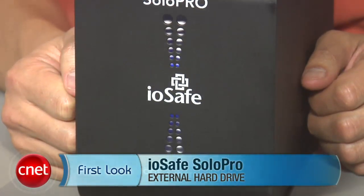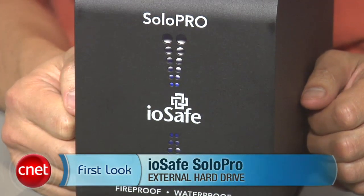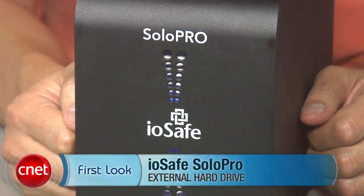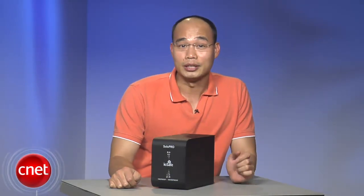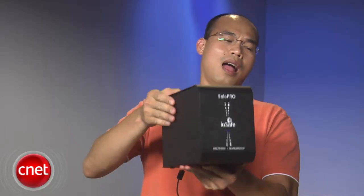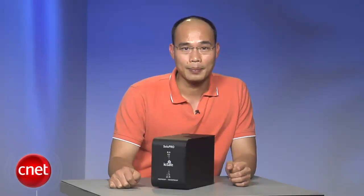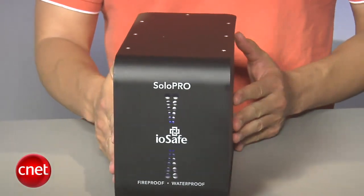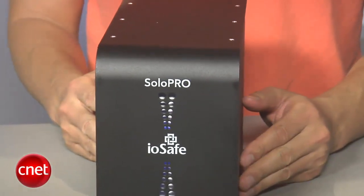Hello, my name is Dong-O, and this is the Solo Pro fireproof, waterproof external hard drive from IOSafe. The IOSafe Solo Pro is not an external hard drive for everyone. It's huge and it's very heavy, about 15 times the weight of a normal external hard drive. It's also comparatively expensive, costing around $250 for 1 terabyte or $420 for 2 terabytes.